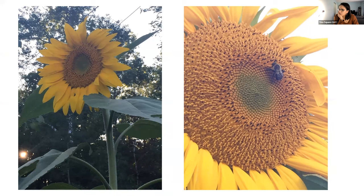Onondaga sunflowers. This is something I grew a few years ago. This is another seed variety that if I go to Onondaga, they'll call it the Seneca sunflower. And if I go to the Senecas, they'll call it the Onondaga sunflower. But it's a pretty beautiful variety of sunflowers that we have. This is something that you can grow.